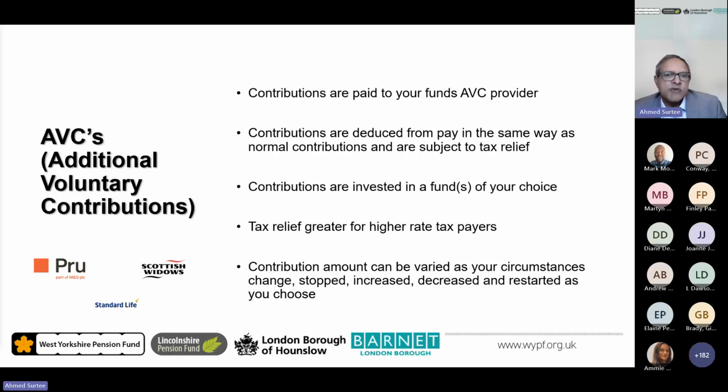The contributions are deducted from your pay in the same way as your normal main scheme contributions and are subject to tax relief, as you'll see on the next slide. Those contributions are then paid into your AVC fund provider, who will then manage the investment of those funds, based on the options that you will have selected from your available investment options. Note the tax savings that you receive are higher if you are a higher rate taxpayer. AVCs have a greater flexibility when it comes to the contribution amounts and can be varied as your circumstances change, and they can be stopped or restarted as you might choose.